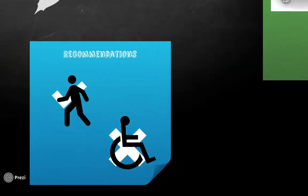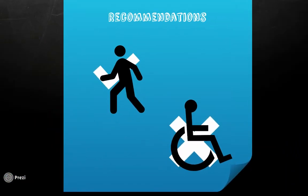The weaknesses I noted were that a few of the areas of the cross and the grounds are not wheelchair accessible or accessible to people who have mobility disabilities. The pathway to the picnic grounds is gravel and there are no accessible toilets.